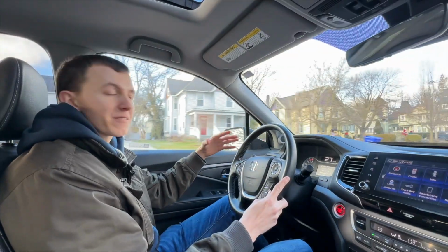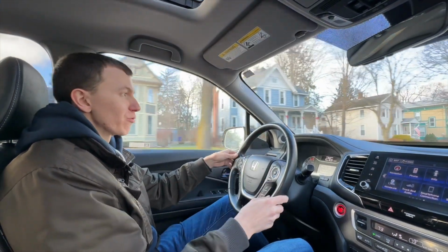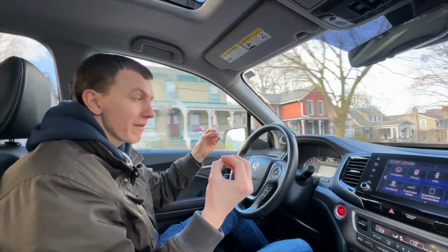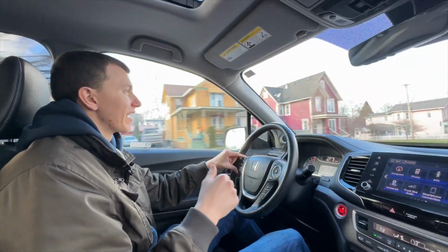And then as for bumps in the Ridgeline, I do feel some bumps in the road, but overall it tunes those bumps out pretty well. So you can feel the bumps, but it doesn't really let you feel them, if that makes sense. It kind of smooths them out. So we'll say that this takes those potholes and those sewer grates pretty well here in the Ridgeline.